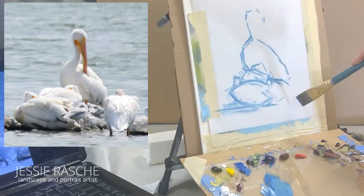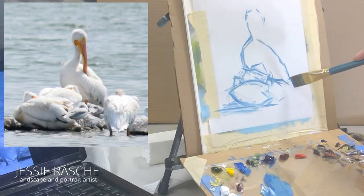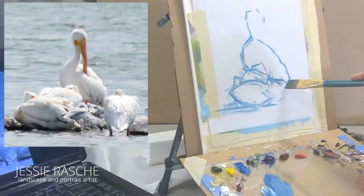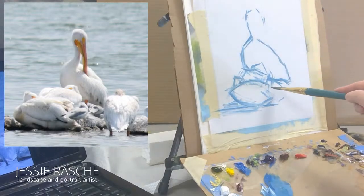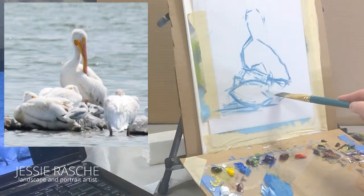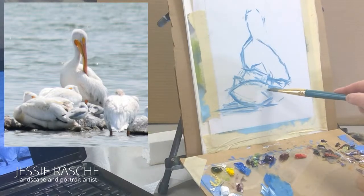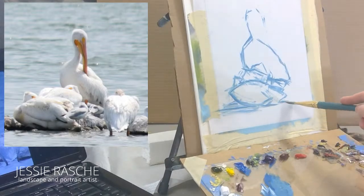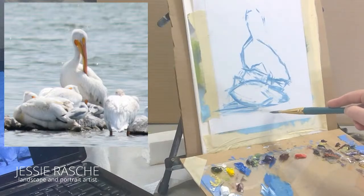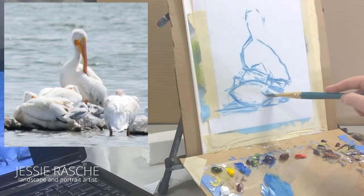A lot of what's fun about painting is that puzzle feeling, when things are really complicated like this, of just trying to figure out what it is. And if you're painting from life, you can get up close and look and investigate, and I love that.